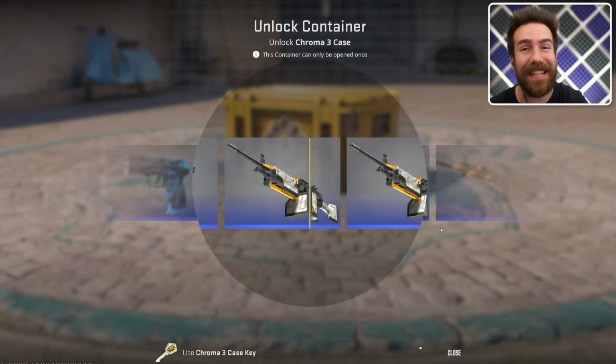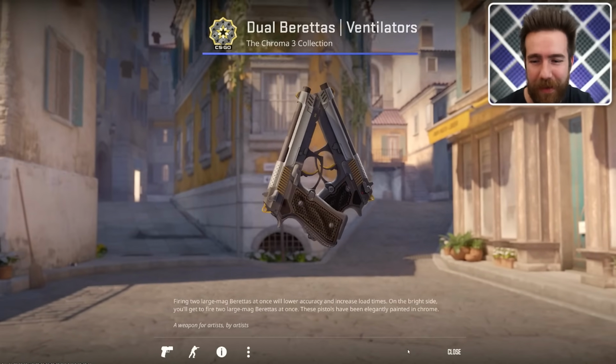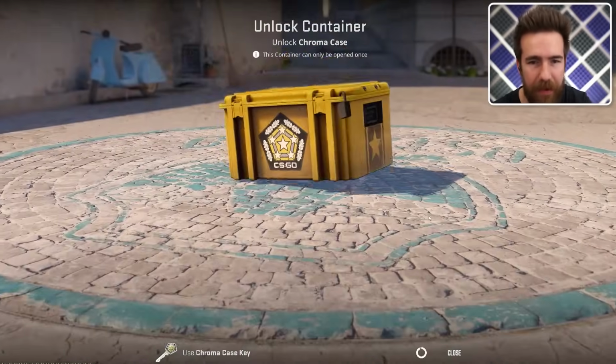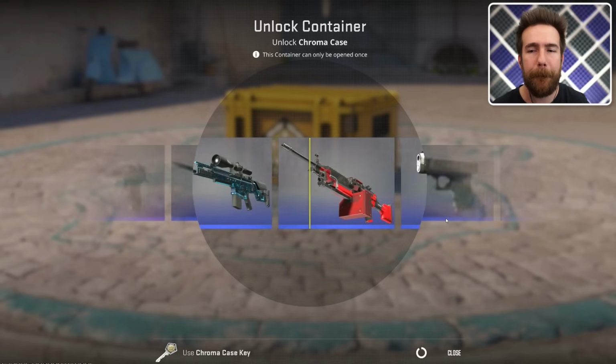Hey, I took us out of the fast opening though. That was getting a little scary. We did hit a red. All right, that's not bad. Hitting a red out of 100 cases is rare to me, in my opinion. Like, that's just pretty sick. Come on, baby. Big money. Big money. Hey!